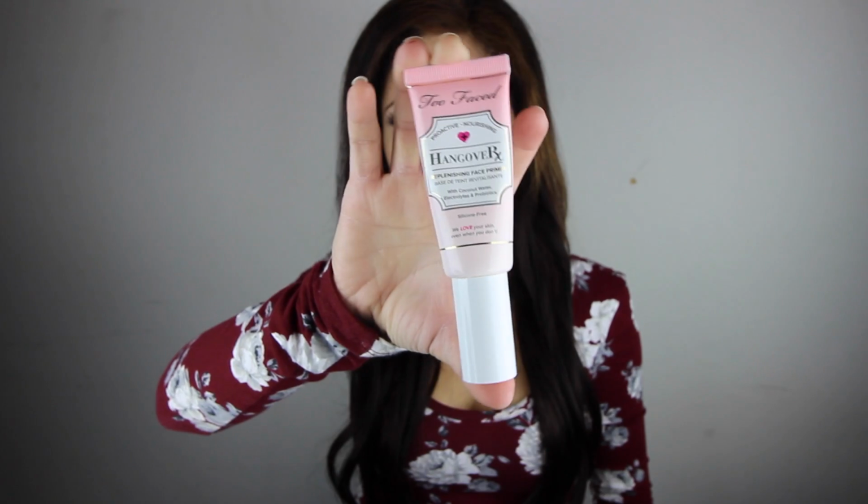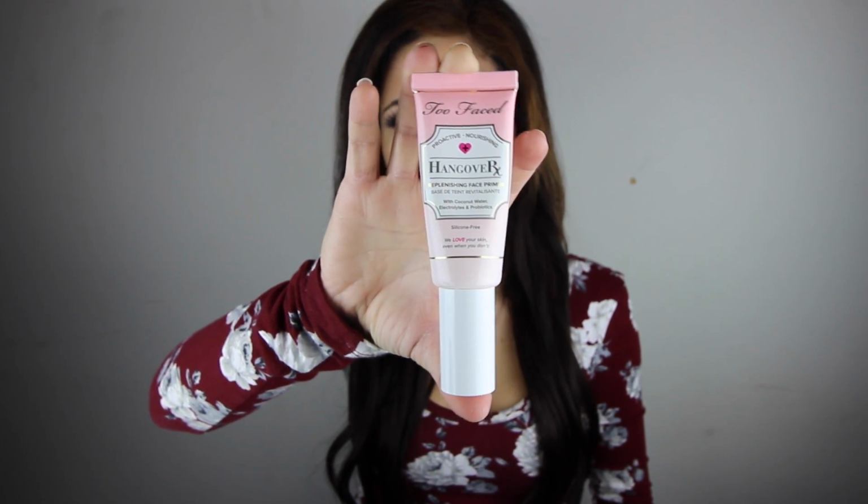So back to my review on the NARS Sheer Glow. I heard that this is very good for people with dry skin, so I'm not sure how it will be for oily to combination skin, but I'll go ahead and prime my face and get the foundation on. As always, I'm using my Hangover RX Replenishing Face Primer and my Smashbox Pore Minimizing Primer.